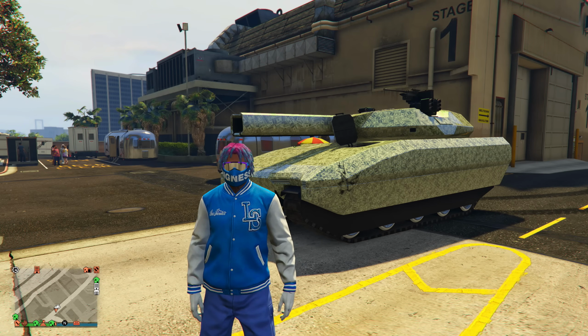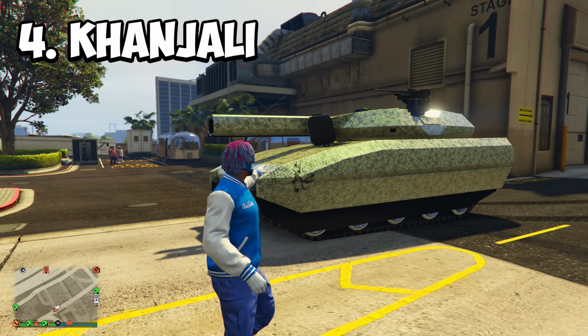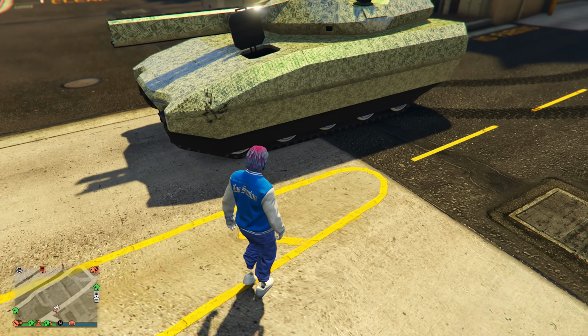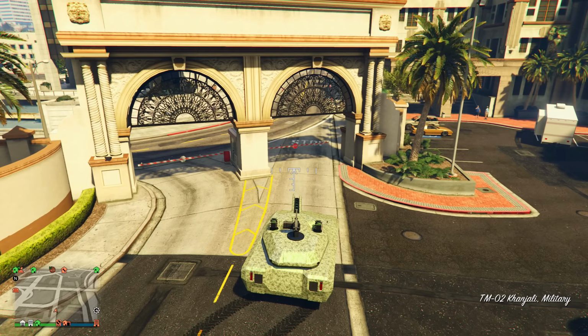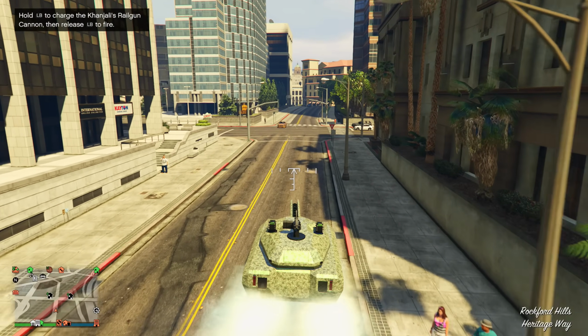So coming in at the 4th spot for things you should never buy in GTA 5, that's gonna have to go straight to the Kanjali. Now, the Kanjali comes in at a price of $2.8 million, which is $1.8 million more than the regular tank, and it does completely the same exact thing as the regular tank. So you're better off just buying the tank that's $1 million, because this thing does the exact same thing.